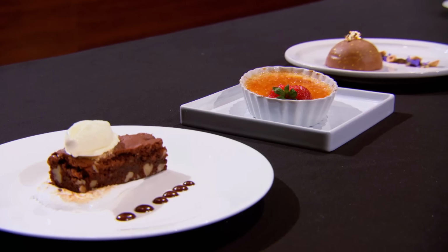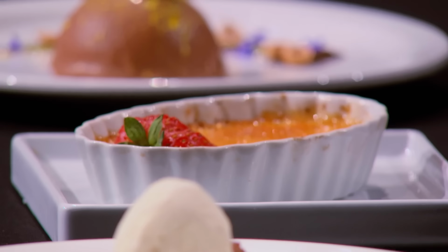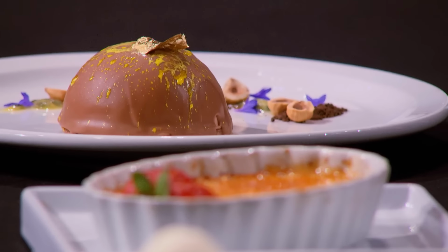At this point, I'm thinking I got this. Sabrina's good at plating. Lynn is good at taste. If this goes to the person that makes the prettiest plate, Sabrina's gonna win it. Now, we will taste all your chocolate desserts, and this will determine which one of you will advance to the finale.